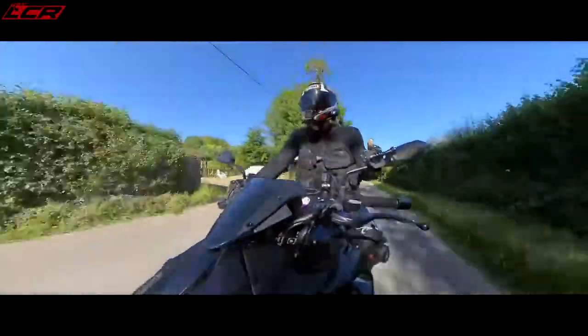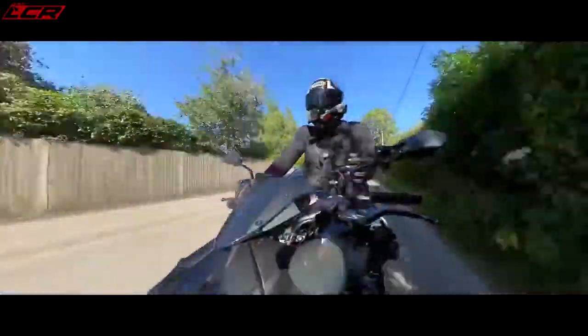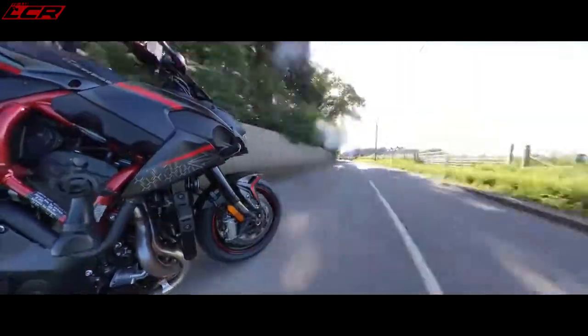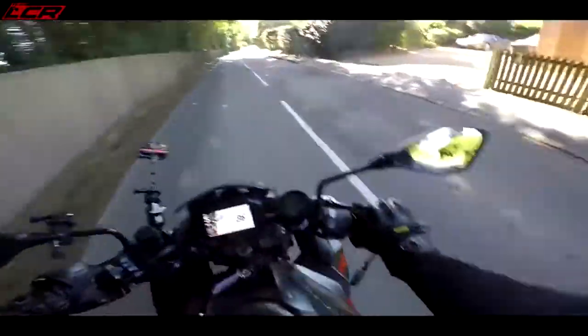They've made it quite upright. You're not forward, you're not aggressively over the front end, you're upright. Your legs are nice and spacious, the pegs are quite low, the bars are high. It's a very comfortable place to be. The only downside to the comfort levels is that the engine is a wide engine, the frame is wide, your legs are splayed out quite a lot, quite a splayed out leg.